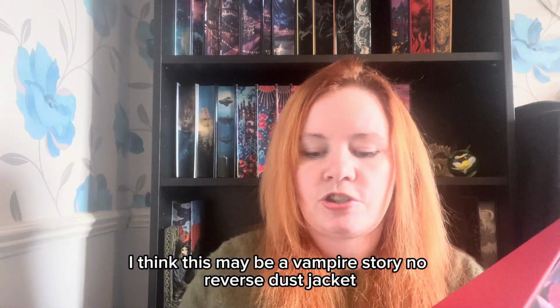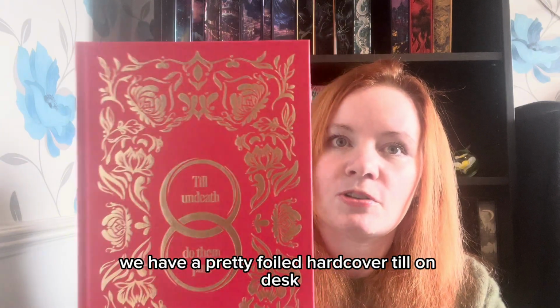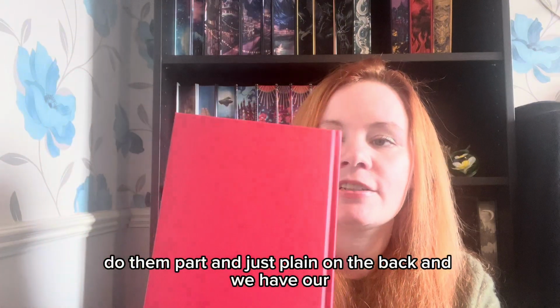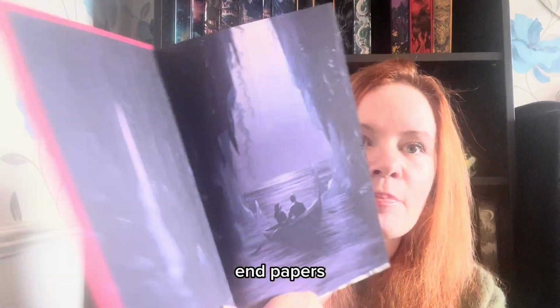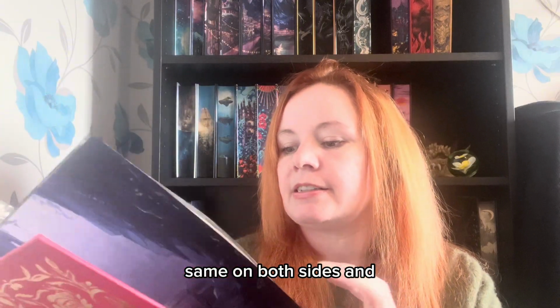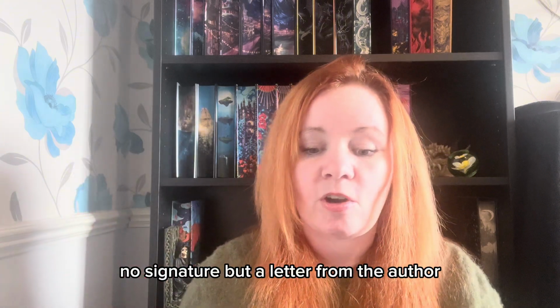No reverse dust jacket. We have a pretty foiled hardcover, "Till Death Do Them Part," just plain on the back. And we have our end papers, same on both sides, and no signature, but a letter from the author.